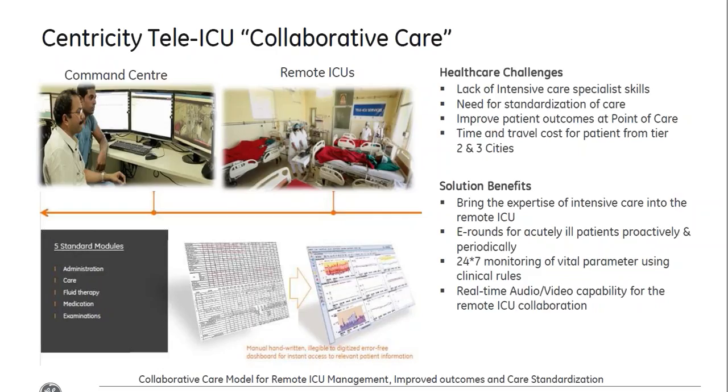So it's like a big cockpit kind of command center you have at the specialist end, where the specialist can monitor all vital parameters as well as the patients directly. They can see how they are doing. This is a solution that we have deployed in a few places in India, and it's really helping remote places to set up ICUs.